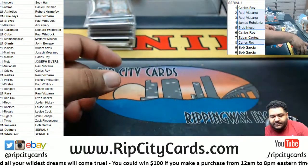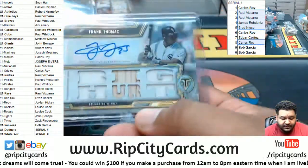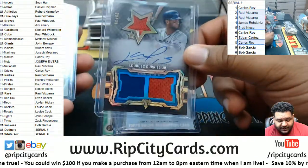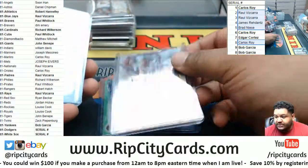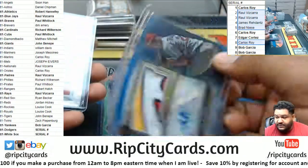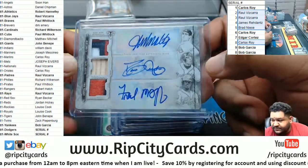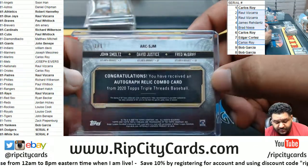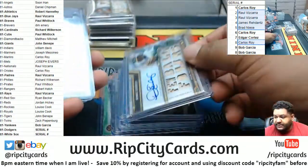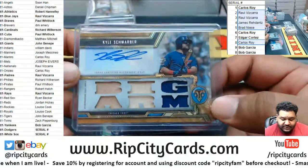All right. The rest of the autographs are Paddock, Thomas, Rosarena, Webb, Gurriel Jr., DeJong, Estrada, Noose, Flaherty, really nice patch. The triple auto relic for the Braves, 101 Mojo, always nice. Eckersley, another Paddock, DeJong, and a Schwarber.